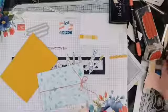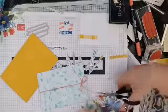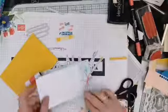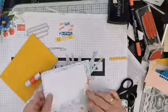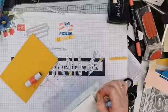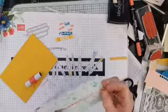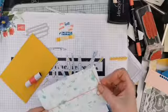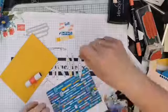So let's take our snips. And before we stick that down, let's decide if that's in about the right place. It perhaps wants to, that little bow wants to move round a little bit. So let's just wiggle it round slightly. There we go.